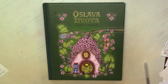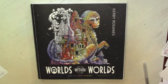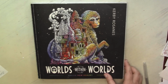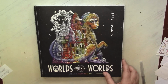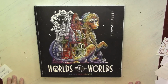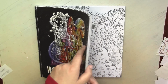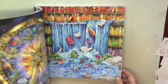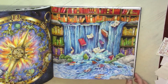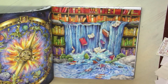And finally, love of my life, Kerby Rosanes. And again, when in May I tried to plan what I want to color, I wanted to do an Egyptian spread here, you know, with 2 beautiful birds and with an Egyptian background. But I ended with 3 other pictures. That's the story of my life. I plan one thing and then I color, well, similar but not exactly what I planned. But I'm quite happy with all 3 pictures which I finished here.